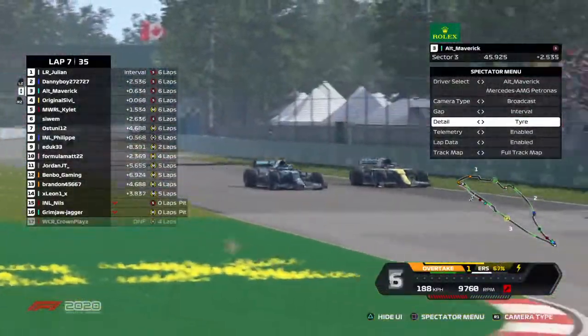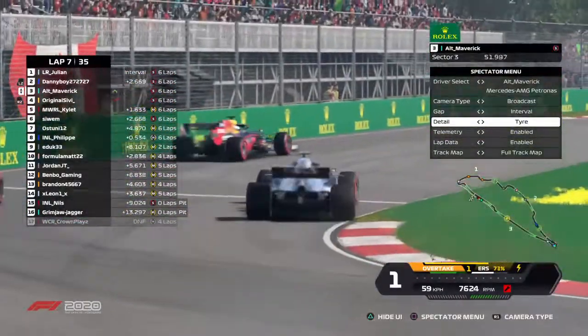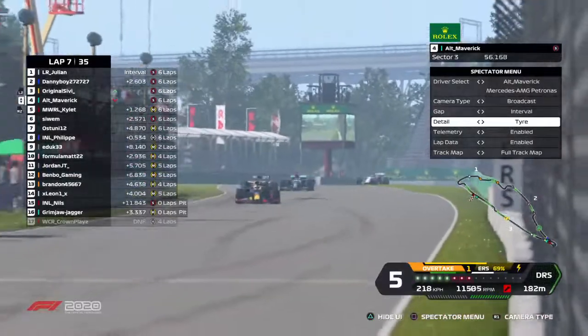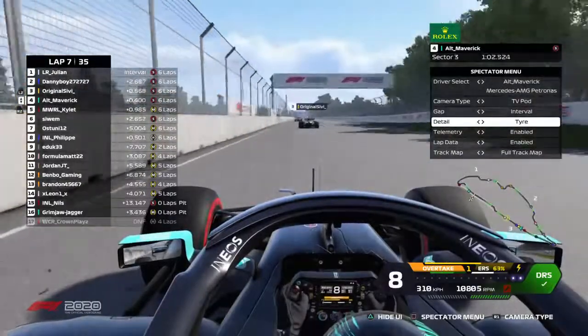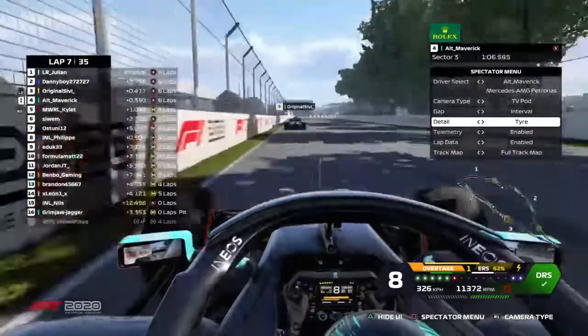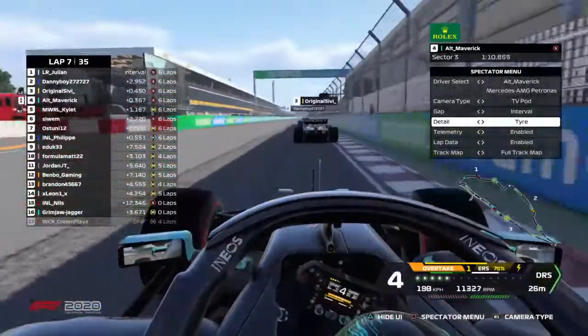Maverick is gonna have to defend. He's gonna have to go around the outside. So if he makes this one stick, has a good exit, probably also has the DRS for the straight, so he's gonna have it. Yeah, he's already in front. Now, I'm not sure how I feel about that, because if he's cut the corner and got the run on him, I don't think he should overtake. Yeah, but he got the penalty anyway.